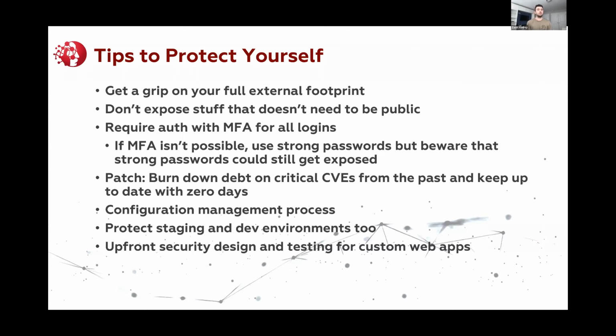Don't expose stuff that doesn't need to be public. This is all about reducing your attack surface. So do you really need RDP listening on that server? Can you manage it from the inside? Or is there some other way you can manage it? Make sure you manage that attack surface and reduce it as much as you can. Require MFA for all logins. Obviously, not all software supports MFA, but in those cases, you need to be sure that strong passwords are used.